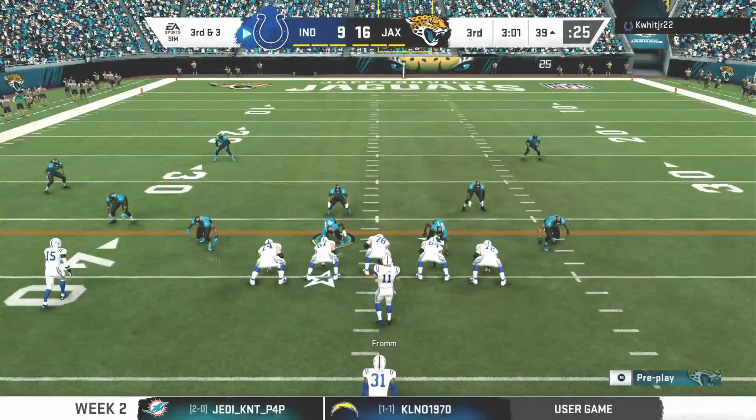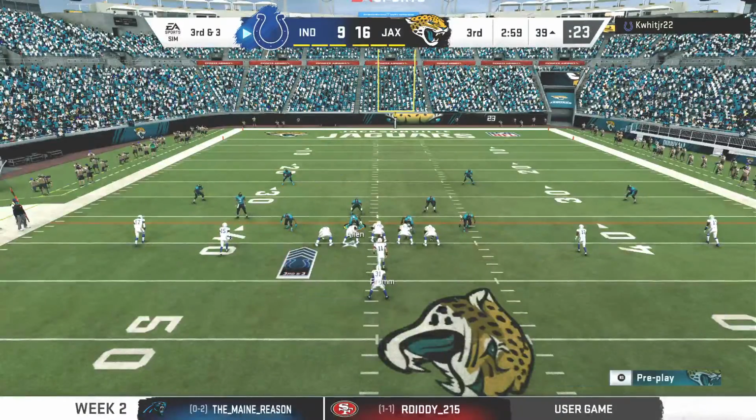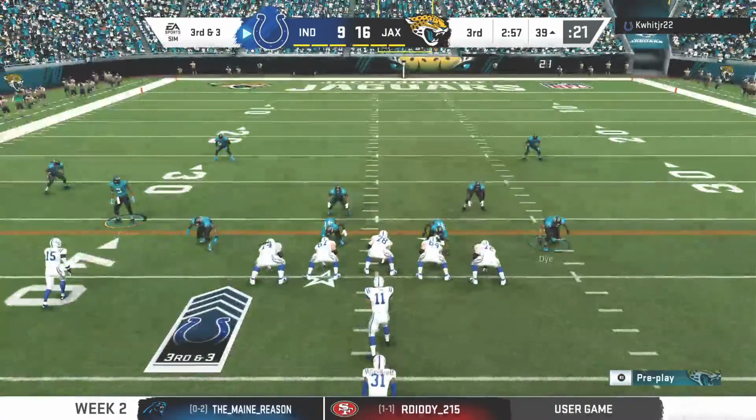Seventh play of the drive now as they come up on a 3rd and 3. Max box right.